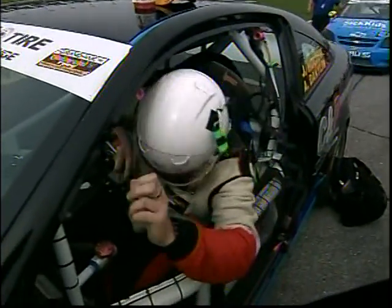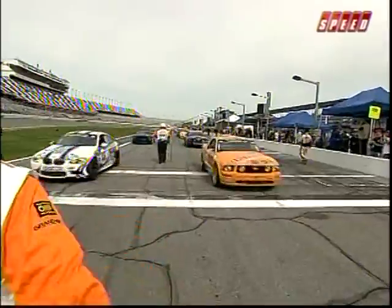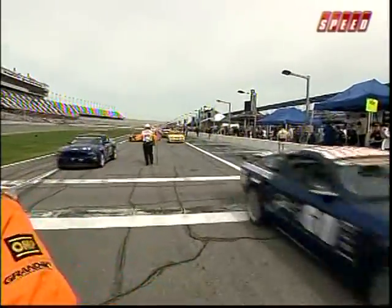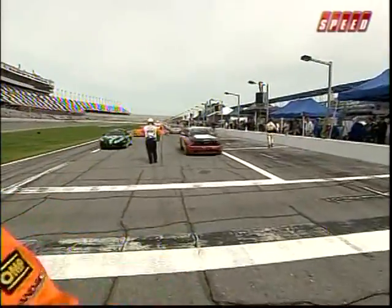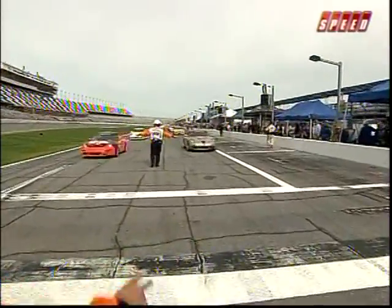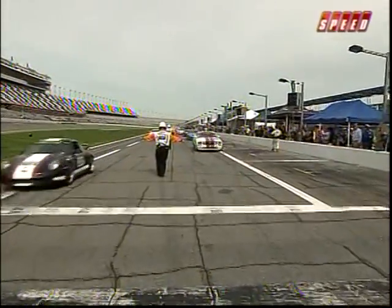There's no more time for preparation. It is time to go racing. And there is a lot of excitement here in Florida. And no, you are not seeing things. There really are that many cars leaving pit road. 77 in total, ready for the season opener. The 2010 Continental Tire Sports Car Challenge Series starts right now here on Speed.